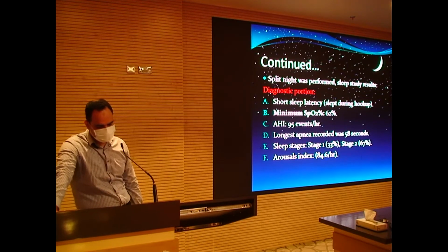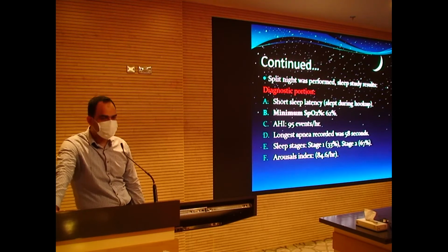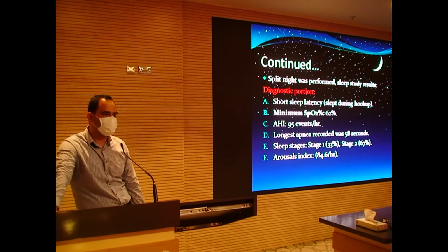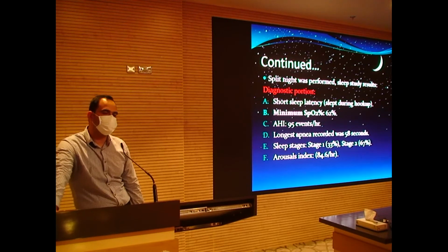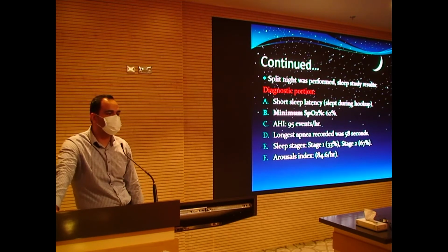In the diagnostic portion, there was very short sleep latency. The patient was actually asleep during the hookup, indicating excessive daytime sleepiness. Minimum SpO2, which is the oxygen nadir, was 62%. The apnea-hypopnea index, which is the number of respiratory events per hour, was very severe at 95 events per hour, considering that anything above 30 is severe. The longest apnea recorded for this patient was 58 seconds, which is a long time for an apnea. And by the way, sometimes we see apneas up to 2 minutes.